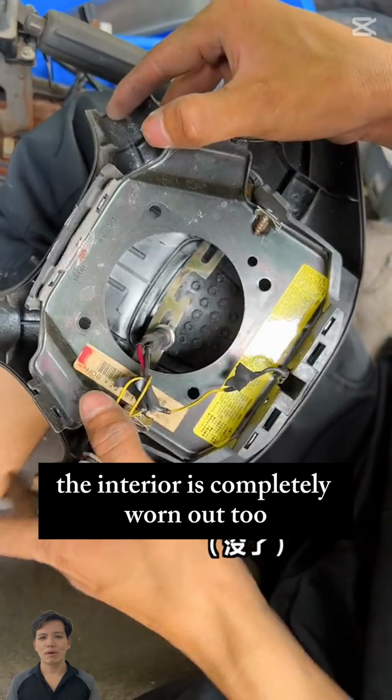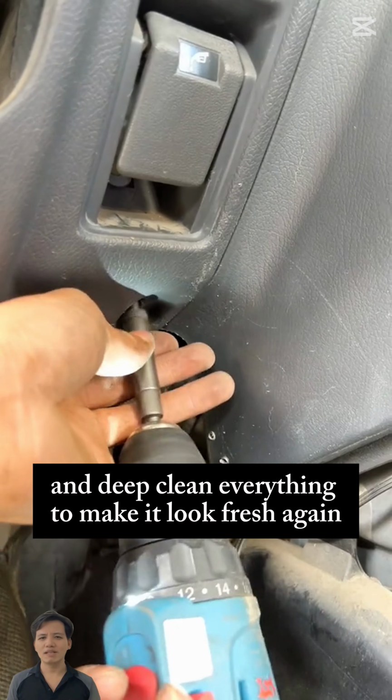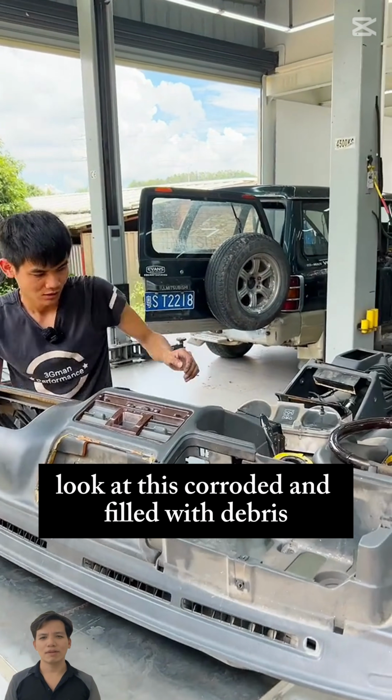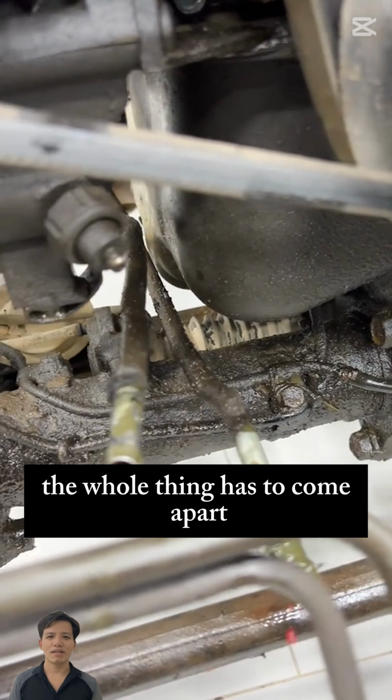The interior is completely worn out too, so I'll need to rewrap the seats and deep clean everything to make it look fresh again. The frame, useless, completely rusted through. Look at this, corroded and filled with debris. The whole thing has to come apart.